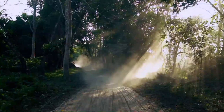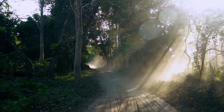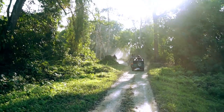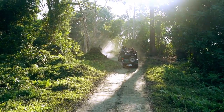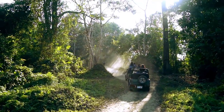The forest was alive with the sounds of birds and insects, and the air was thick with the scent of the trees and foliage. Suddenly, the jeep in front of us came to an abrupt stop, and we could hear something moving through the forest. Our hearts raced with anticipation as we wondered what it could be.